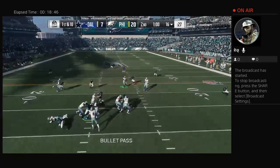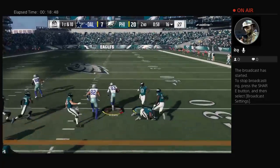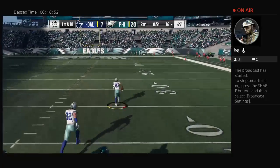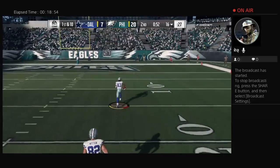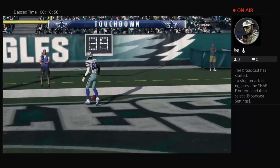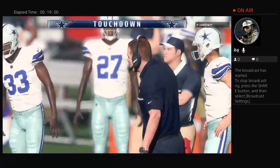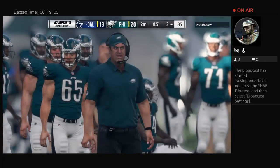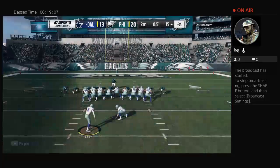Prescott on 1st down. Got a man over the middle. It's Williams. Terrence Williams. The 40. 30. Past the 20. Touchdown, Cowboys. Terrence Williams, 84 yards. And the Cowboys have cut it to within a score.